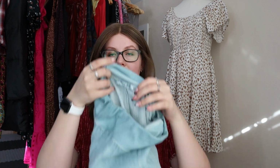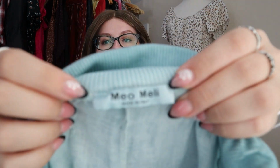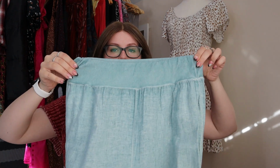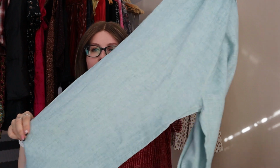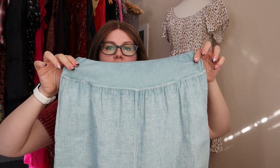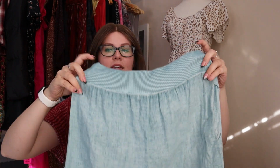This next one is actually a new brand. I've never heard of this. What initially prompted me to look up this brand was the fact that it said made in Italy at the bottom. So Mayo Melli, made in Italy. These are 100% linen, just casual, kind of straight leg, or I guess you could say wide leg pants. They're in this gorgeous teal color as well. These are definitely something that I'll have to market more with keywords. So I'll put coastal, laid back look, beachy, boho. I could put lightweight. Yeah, so those are really pretty as well.